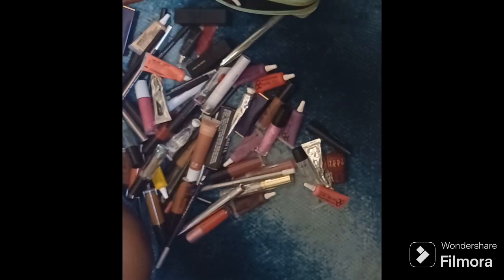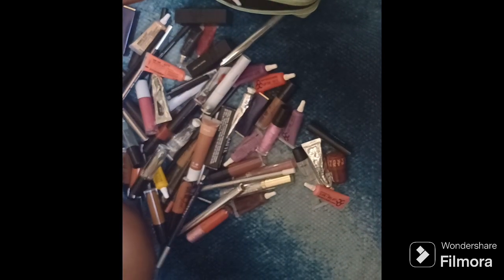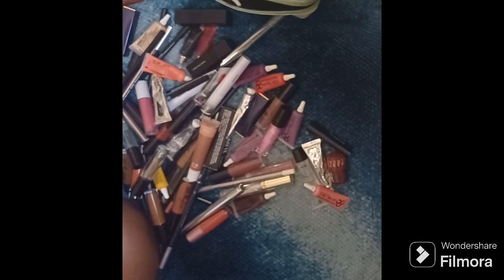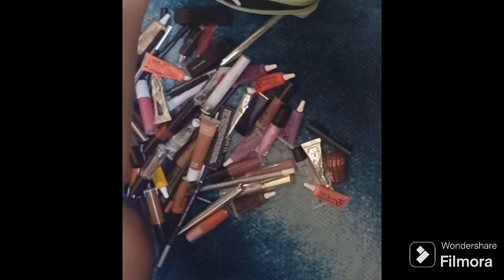I have the OCC lip tar. There's one that I wear a lot, so I'm gonna keep it. It's in the shade New Wave, so I'm gonna keep it.